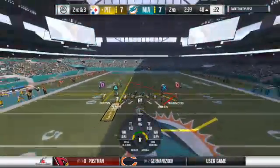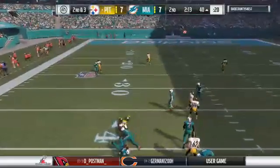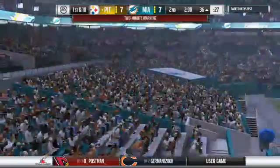Some runs are blocked so well, you almost forget that someone has to carry the ball to gain the yardage. The leverage by the offensive line to create space up front, really well done. It's a gain of 4 there, and it gives them a new set of downs.